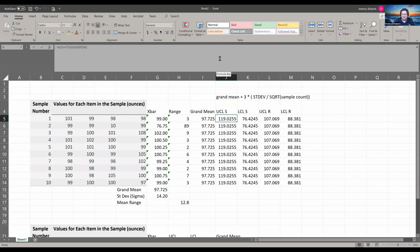So when we do that, we're going to do our grand mean. So that's the 97.725. We're going to add, and then we're going to do 3 because we're doing the 3 sigma performance level. Multiply that by, and then open parentheses, our standard deviation divided by the square root of 4 because we have 4 data values per sample. And then you just hit enter.